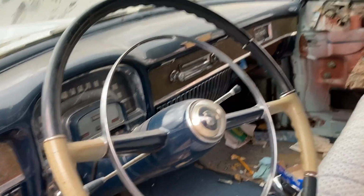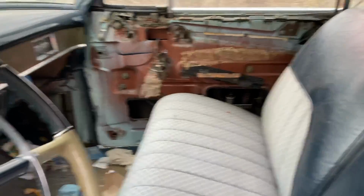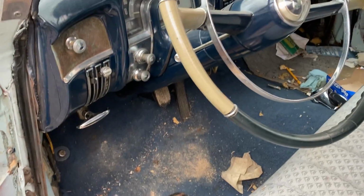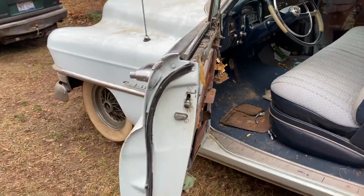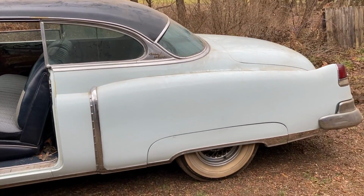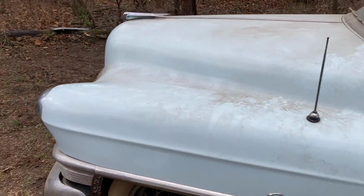There's a better look. So the headliner is out. Had a hole in it. And door panels are off. The hydraulic cylinders need to be replaced. But the fabric's in wonderful condition. So some new carpet, get it back together, and it would be a real nice looking car. Beautiful, beautiful, beautiful.